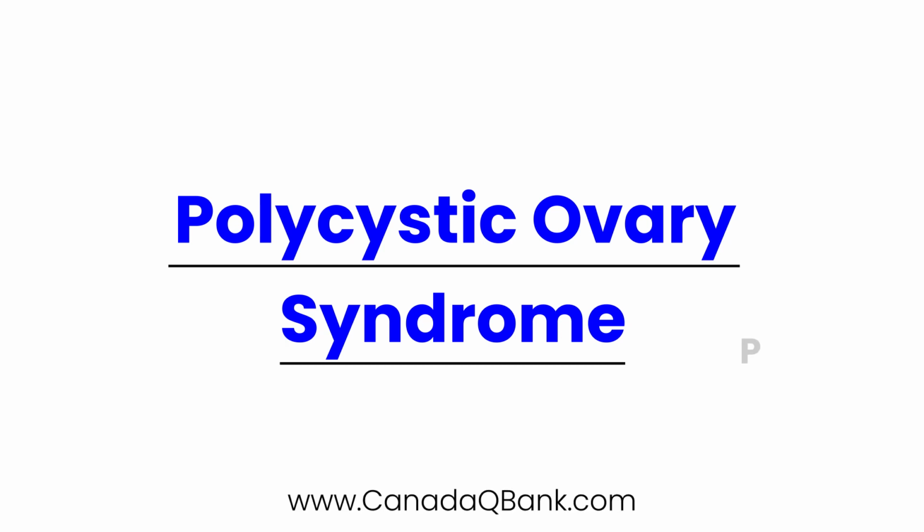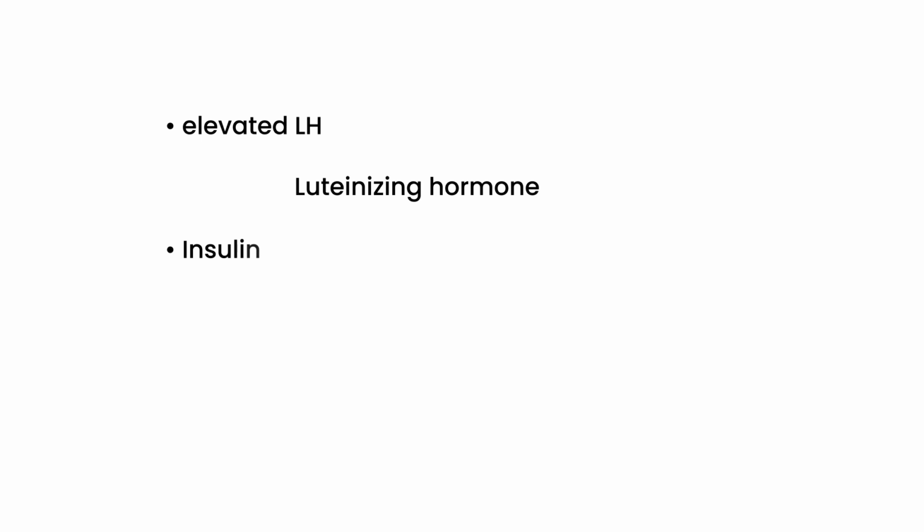Polycystic Ovary Syndrome is the topic, abbreviated PCOS. PCOS is a rather interesting medical condition, and the hallmarks of it involve elevated LH. LH is luteinizing hormone. In addition to this, a woman will also develop insulin resistance. And this eventually leads to the following three problems.